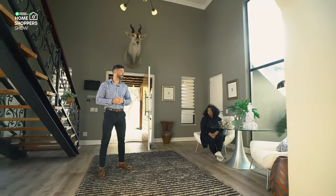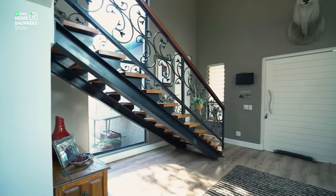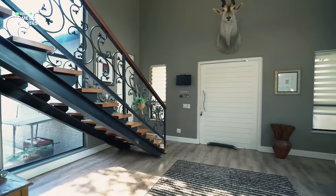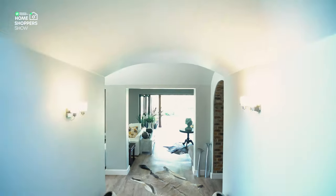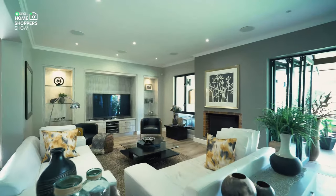But that does cover this entry hall. Other than the huge amount of space and beautiful wood, there's a set of stairs right here that leads down into the full-on living areas, a place where you're going to be spending most of your time, and I think it's time that we tour that.